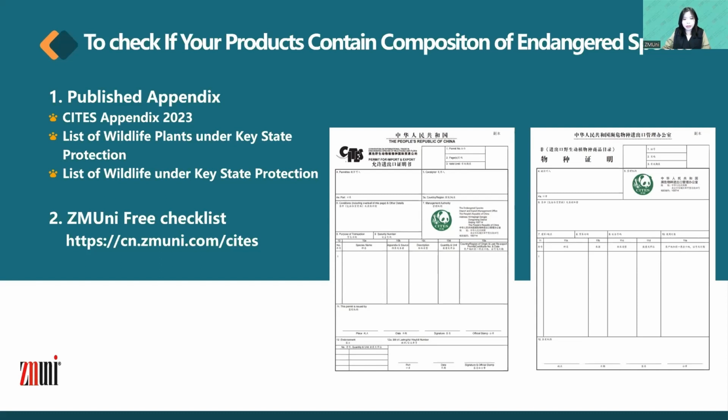But the tool only has Chinese version, and currently you can contact me if you want to check for your products. And here I attached the 2 documents. The left one cites certificate issued by the Chinese government, and the right one is the species identification certificate for your reference.